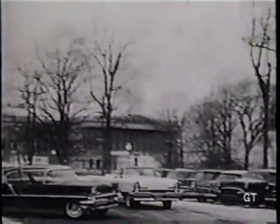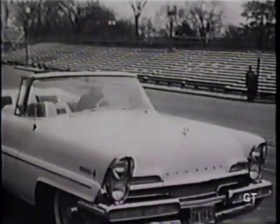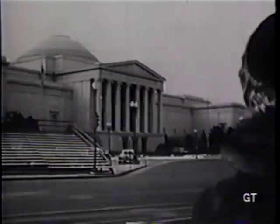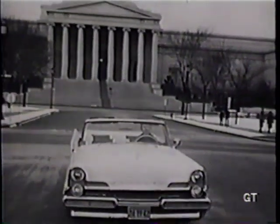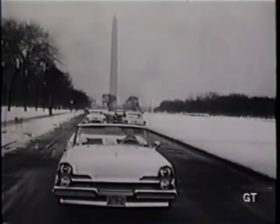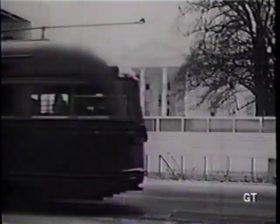I drove away from the Capitol, toward the stately Supreme Court building. And right away, my lovely Lincoln attracted as much attention as if it were leading a parade. I followed the stands along Pennsylvania Avenue, past the National Gallery of Art, where you can see some of the world's finest art treasures, and then by the Washington Monument. And I thought how perfectly my new Lincoln fitted into the beautiful setting of this lovely city.